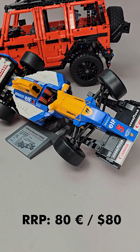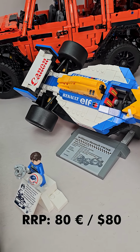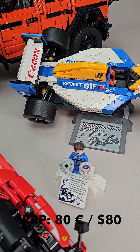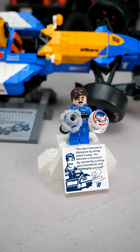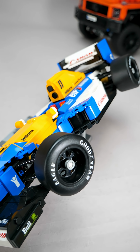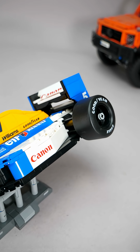If Formula 1 and the smoother, cleaner display model is more your thing, the Icons 10353 Williams Racing FW14B is a very safe choice. This is a display-focused model of one of the most legendary F1 cars ever, complete with a Nigel Mansell minifigure. It looks great on the shelf, and it even has properly sized printed tires. Trust me, that is not a given with every LEGO F1 set.